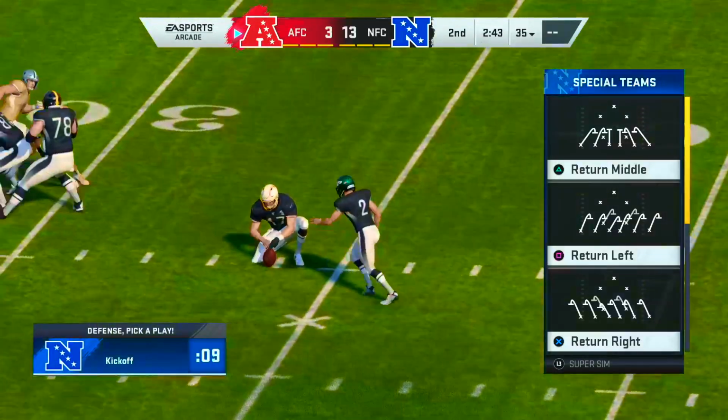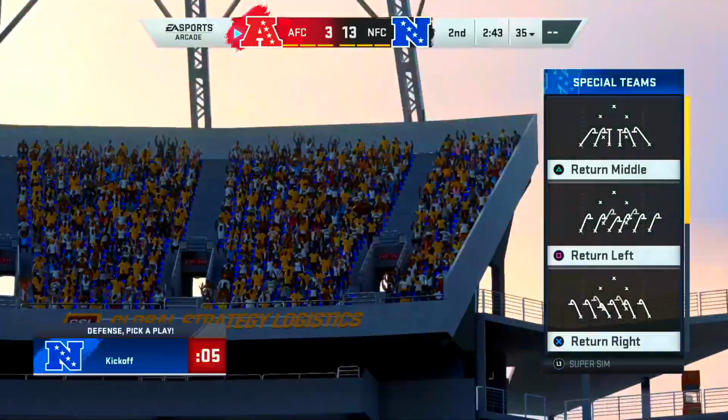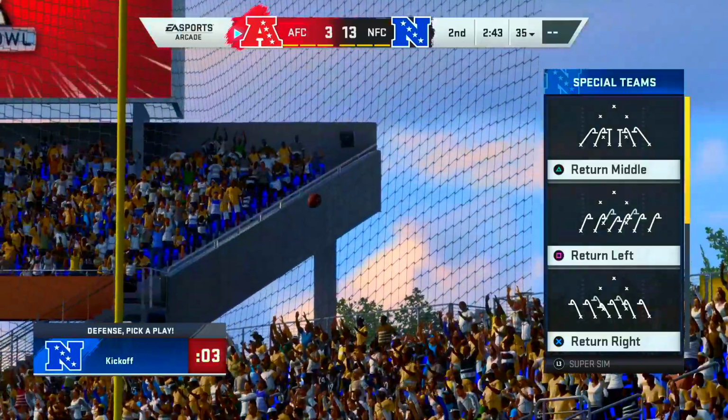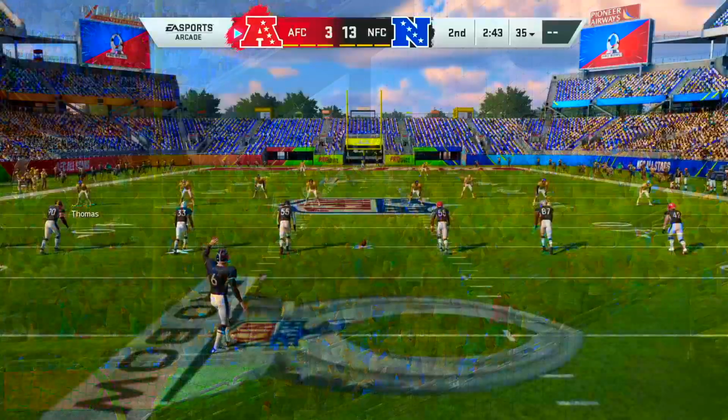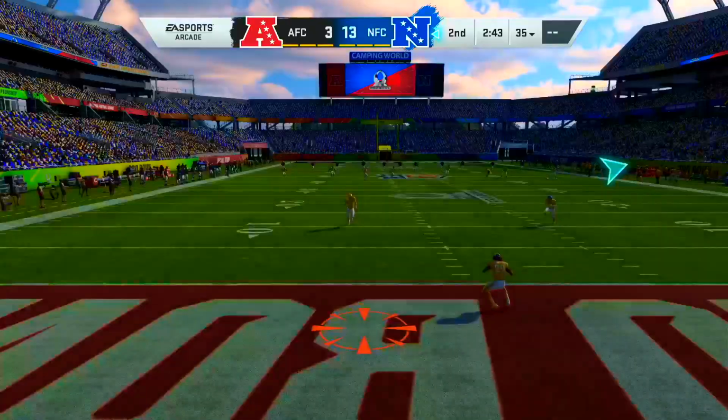Well, no surprise there. Extremely reliable during the regular season. Bailed his team out time and again. Knocks another one through this time in the Pro Bowl. So the lead back down to 10 as things get a little more interesting, and the kick is away.